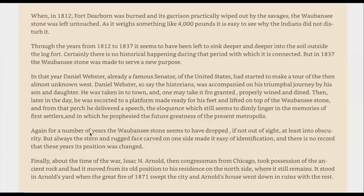Again, for a number of years, the Waubansee stone seemed to have dropped, if not out of sight, at least into obscurity, but always the stern and rugged face carved on one side made it easy of identification, and there is no record that in these years its position was changed. Finally, about the time of the war, Isaac N. Arnold, then congressman from Chicago, took possession of the ancient rock and had it moved from its old position to his residence on the north side, where it still remains.